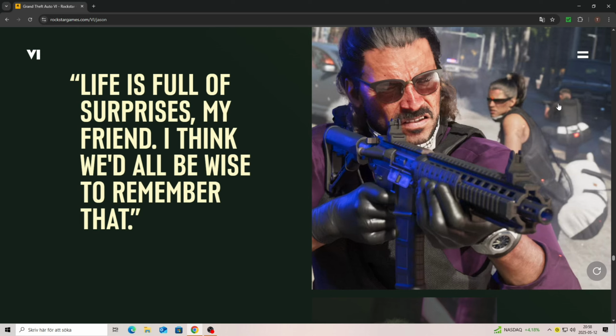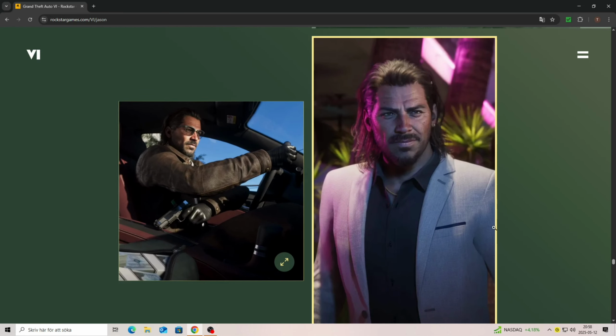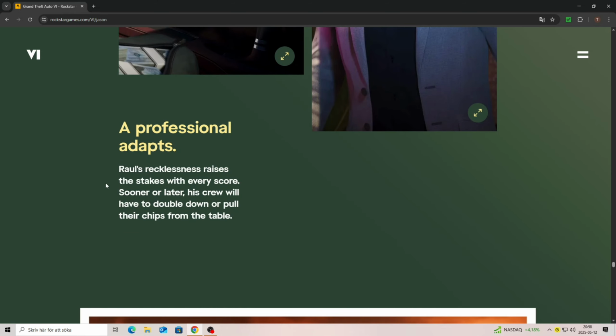Okay, Lucia and Jason, I guess. There's co-working with him to get the biggest scores, I'm guessing. Professional adapts. Raul's recklessness raises the stakes with every score. Sooner or later his crew will have doubled down or pulled their ships from the table.